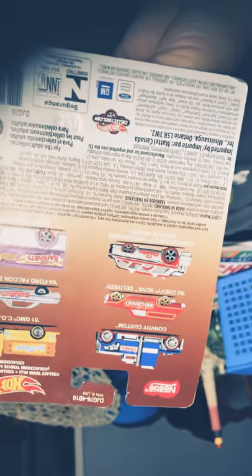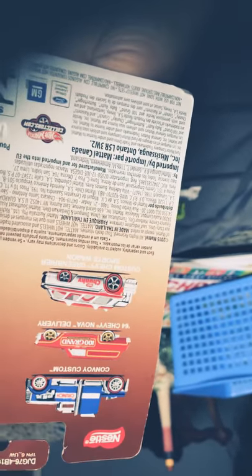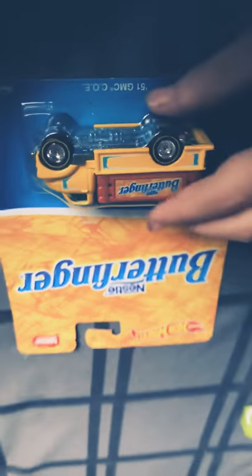Butterfinger, Nestle. You can get a Custom '64 Chevy Nova Delivery, Custom Chevy, Ganaberry Green Sports Wagon. And then you can get Dairy Delivery. And then '51 GMC COE, that's the Butterfinger car type. And then you got all these. Okay, collectors.com. Butterfinger. Okay.